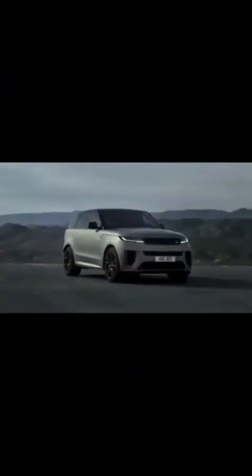Yeah, they have. And this also comes standard with a low-speed cruise control. You don't even need to touch the pedal at lower speeds. And then, of course, there is the special SV model, which is the most powerful, fastest Range Rover Sport ever built. So SV now replaces SVR.